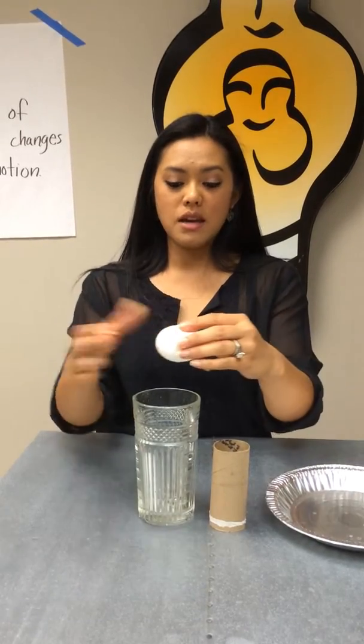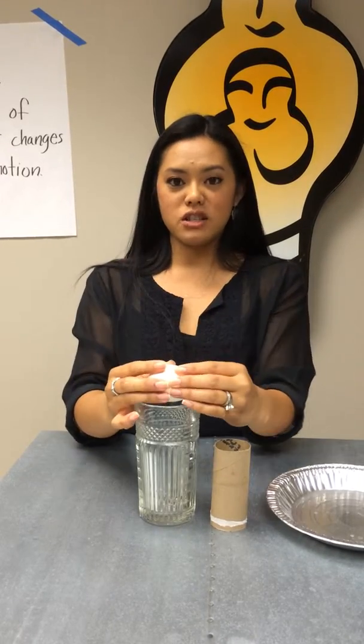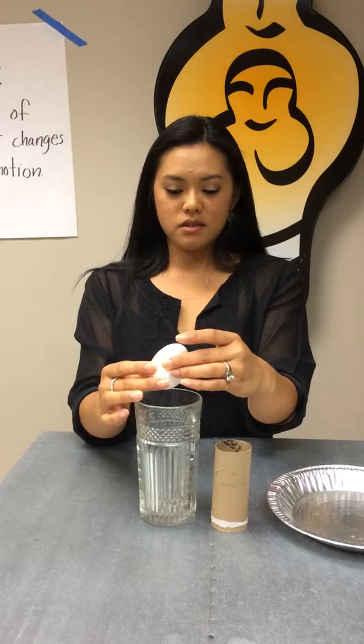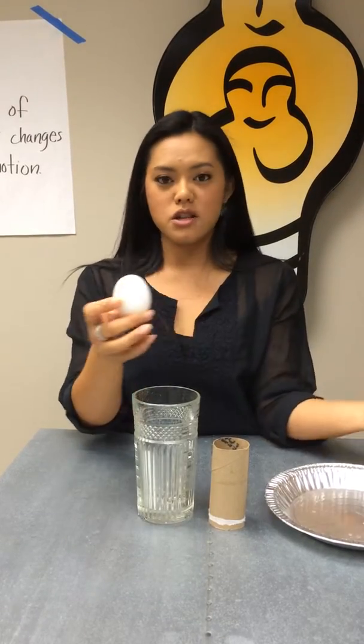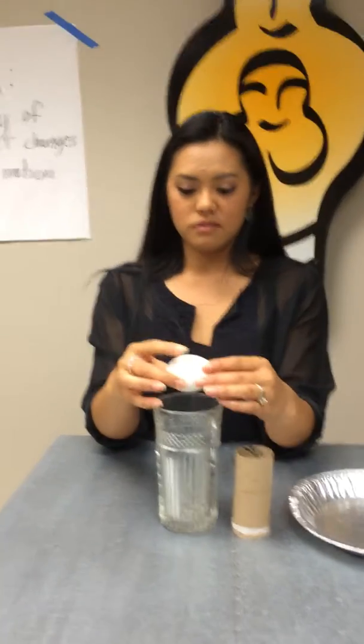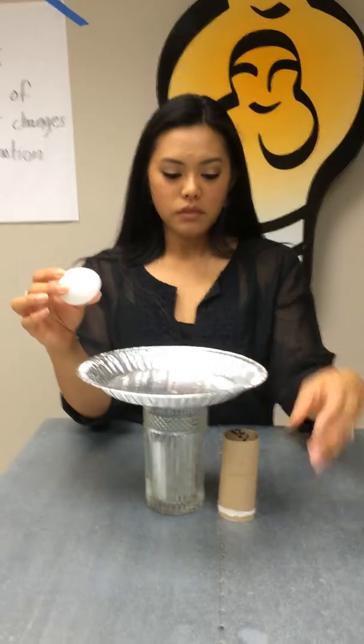So I think when we hit it, it just kind of stayed there and everything else moved, and it just fell in. It didn't give way to whatever direction the pie tin was going. So can you kind of do it again? We're not going to perform it again, but kind of put the tower back together. Okay.